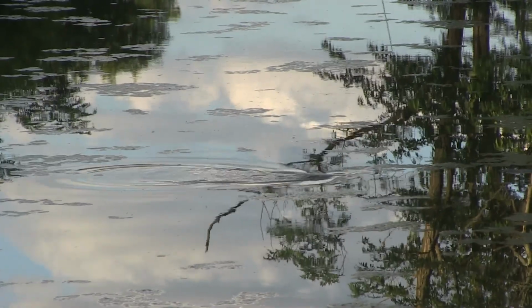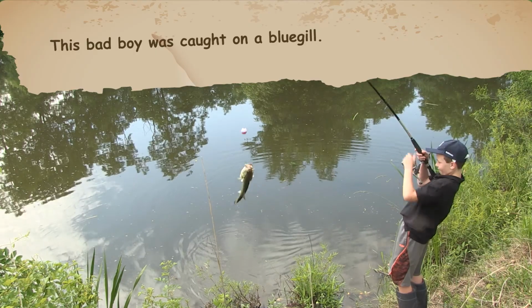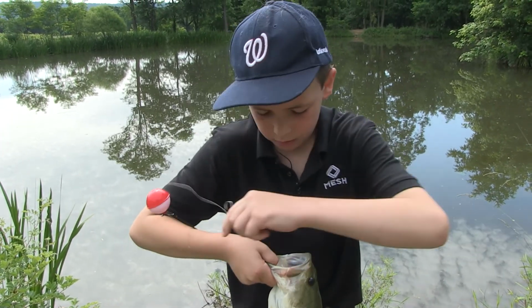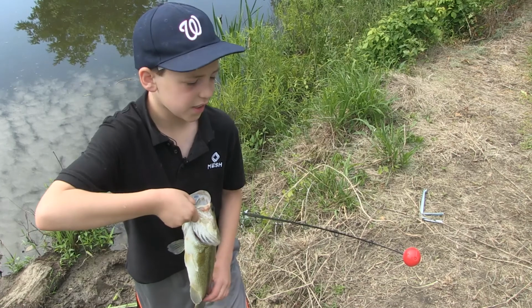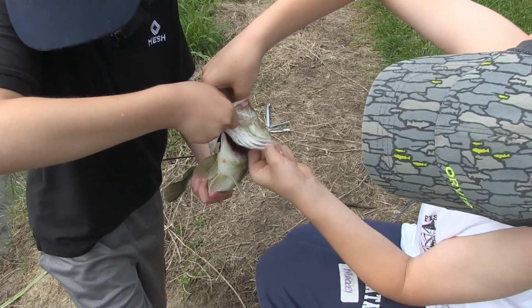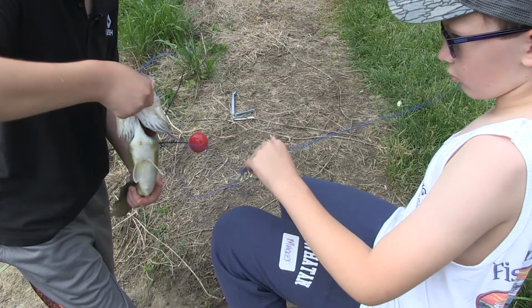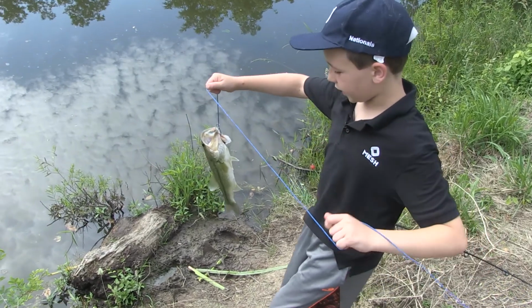Finally, we got two big keepers. Looks to be about 15 inches long. Nice largemouth, definitely a keeper. Okay, Tristan, let's get him on the stringer. Now let's put him back into the water to get some air.